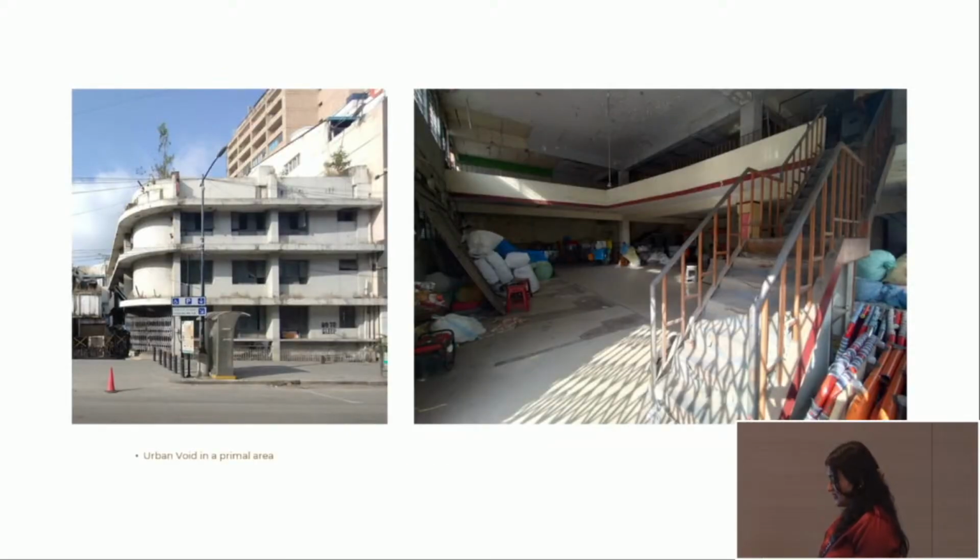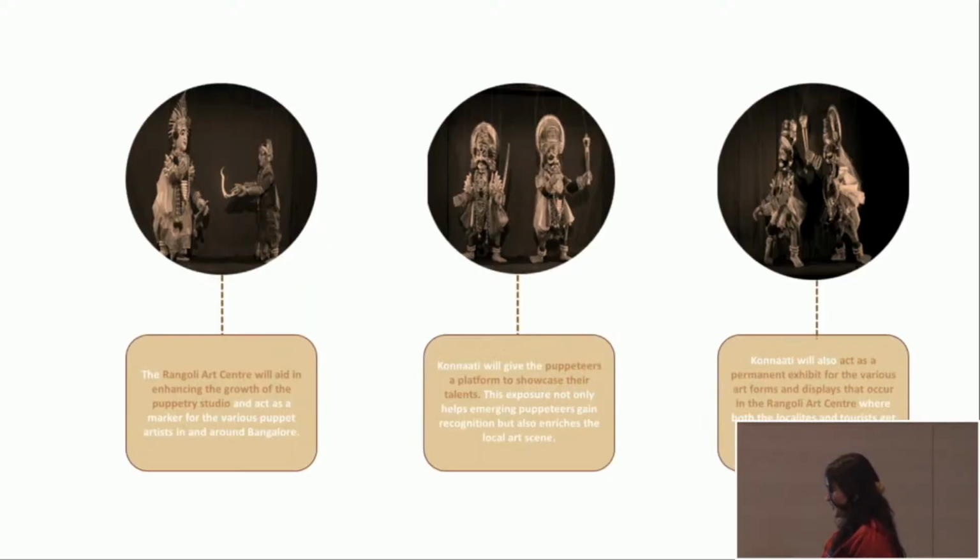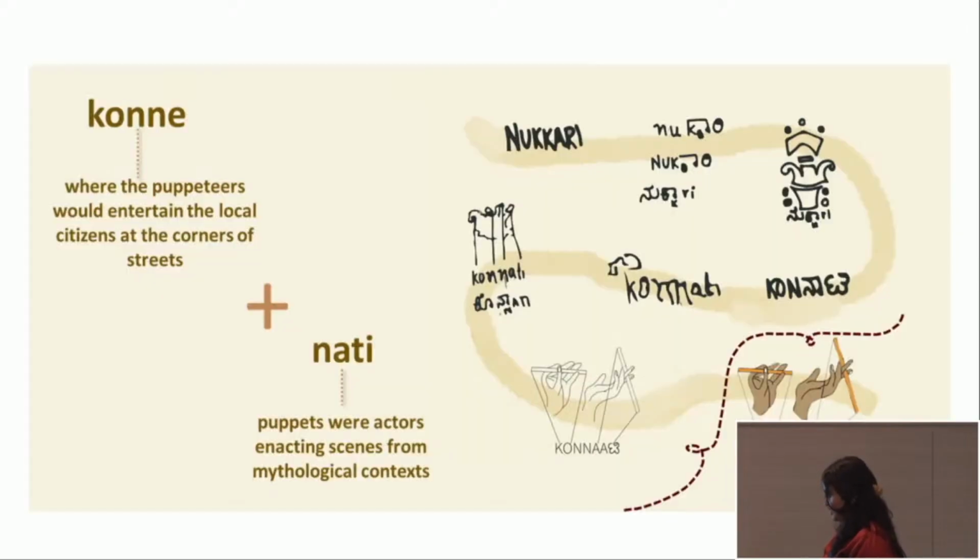The current site sits as an urban void, and in this primal area, along with Rangoli, it will serve as a catalyst for artistic expression and foster deeper appreciation for art forms. Hence, Rangoli Arts Center will help in enhancing the growth of the puppetry studio, help provide puppeteers a platform to showcase their talents, and act as a permanent exhibit for the art forms.